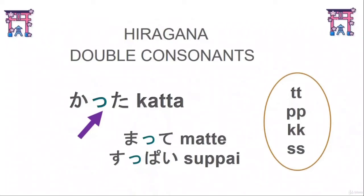Now, we learn how to make prolonged vowels. Let's look at how to make double consonants. So, let's take a look at this word. Katta. Katta. So this is small tsu. This is not big tsu. If it would be big tsu, we would say katsuta. But this is small tsu. It's half the size of a normal hiragana letter.